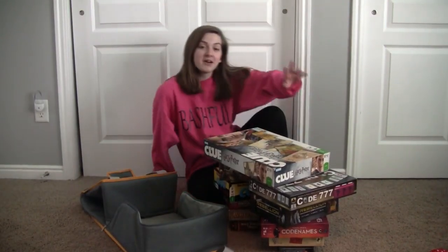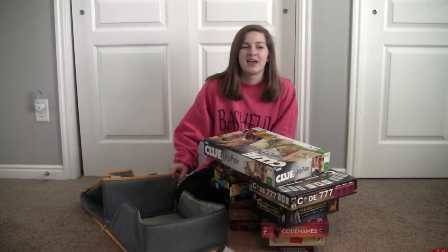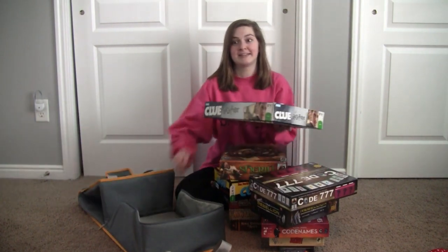Okay, so we're going on a trip this weekend as a family, and Dad packed a bunch of games in here, and I didn't like most of them, so I'm repacking it. Now I'm just gonna see if all 11 of these can fit.